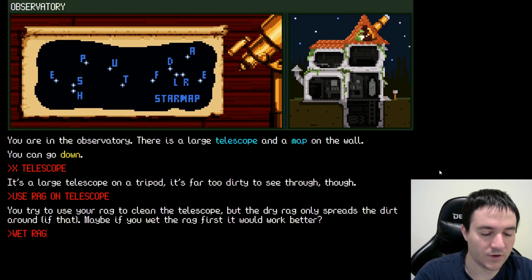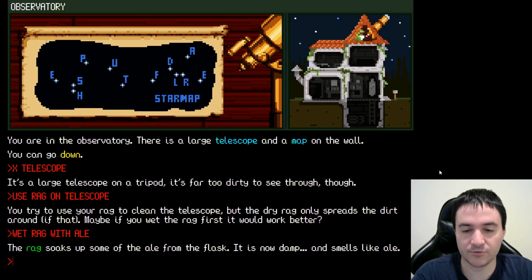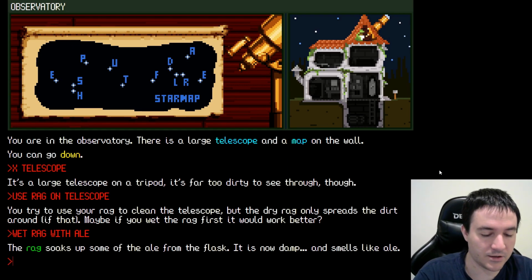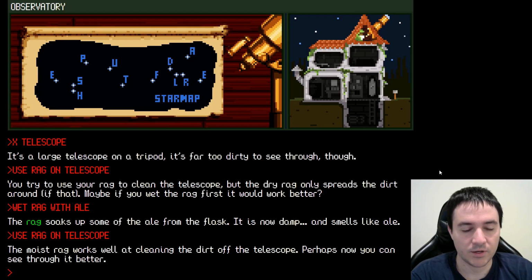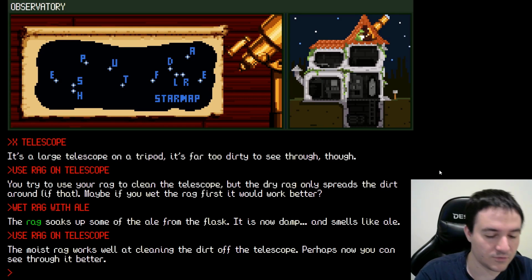Can I wet the rag with the ale? The rag soaks up some of the ale from the flask. It's now damp and smells like ale. Can I clean the telescope now? The moist rag works well at cleaning the dirt off the telescope. Perhaps now you can see through it.